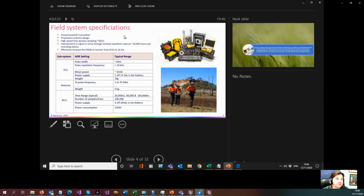So the system itself is very small and portable and lightweight. We only need 2 or 3 people to physically move the equipment across the ground. And if we had enough money, we'd buy a Boston Dynamics robot dog and use that instead of the humans. But alas, we are where we are.